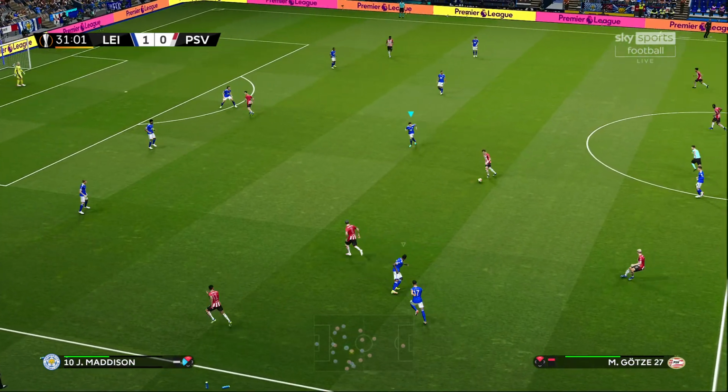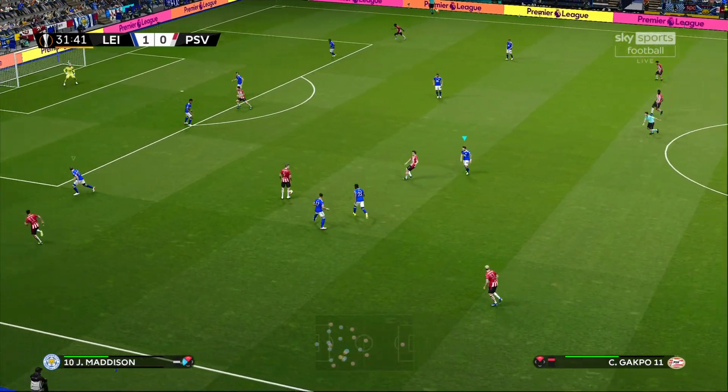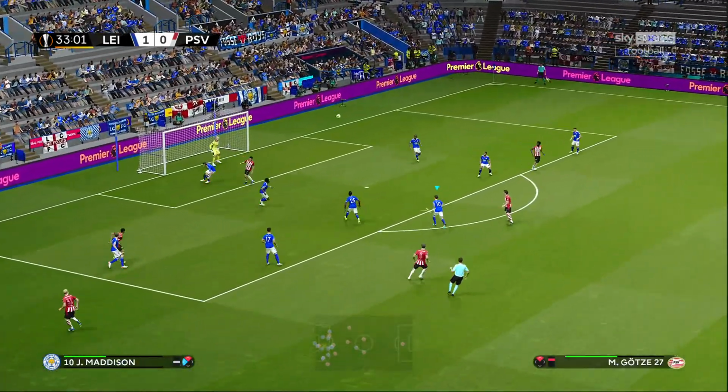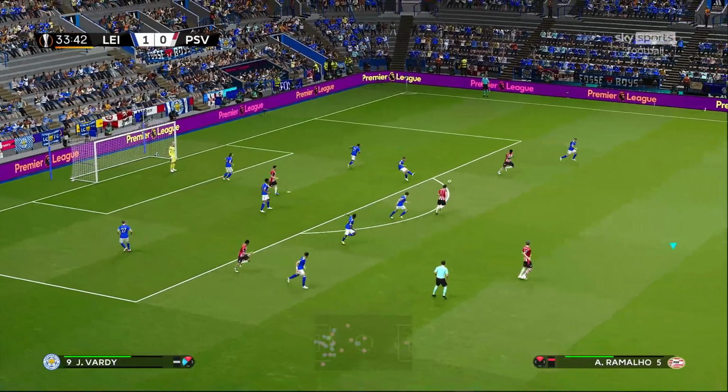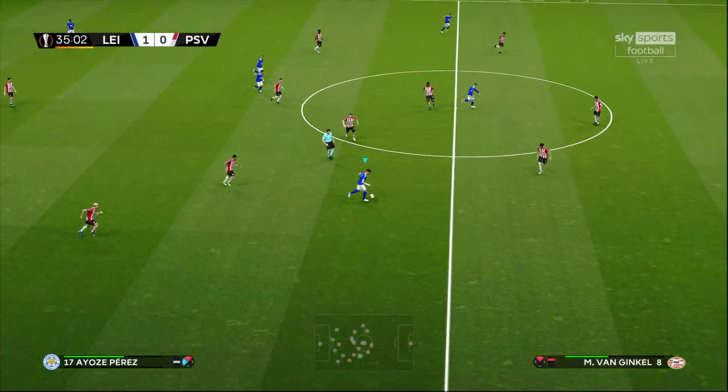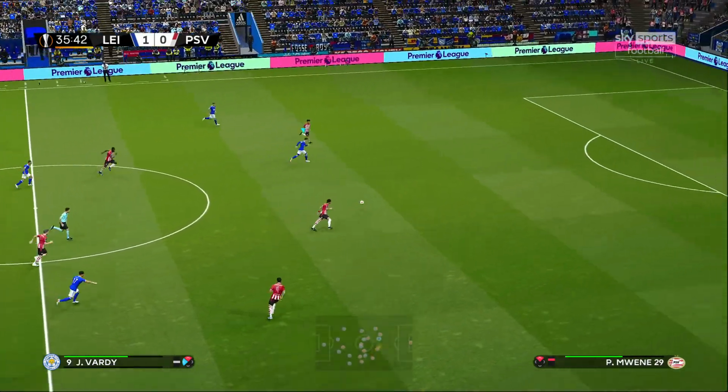PSV patiently building here. Mario Götze. I like to say that name if you haven't noticed. Oh, ball in, Zahavi. Well defended from Leicester. Big opportunity there to respond. Aaron Zahavi can't quite get to it.